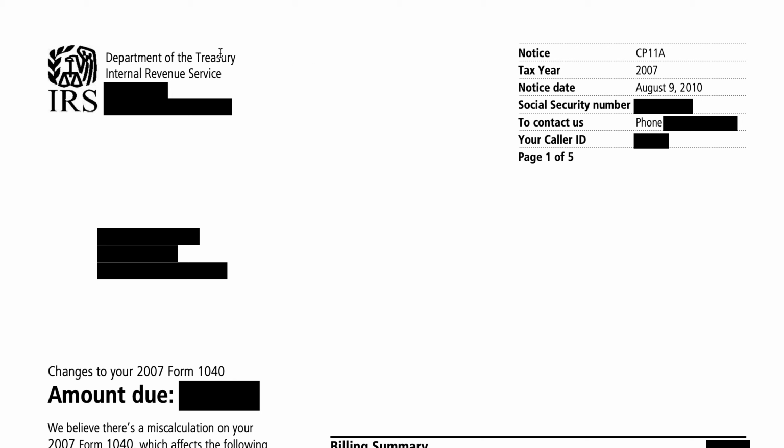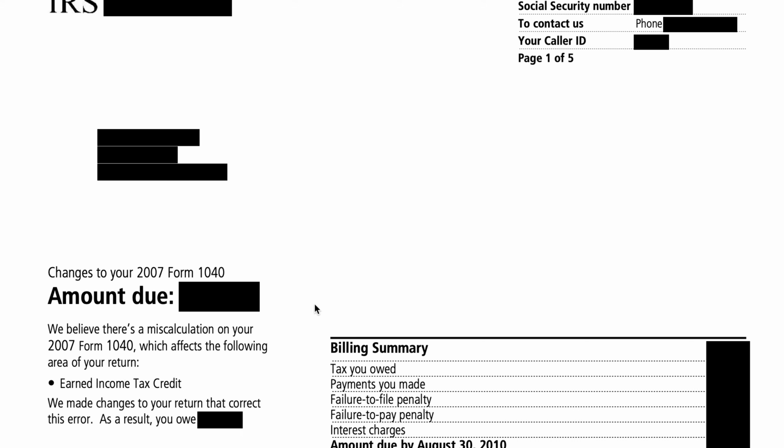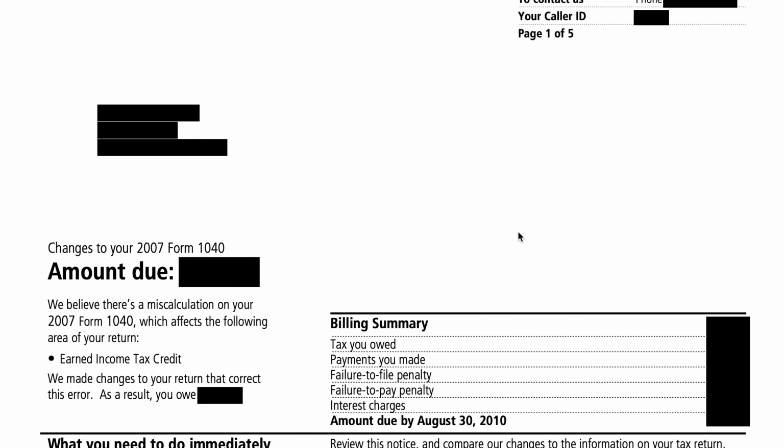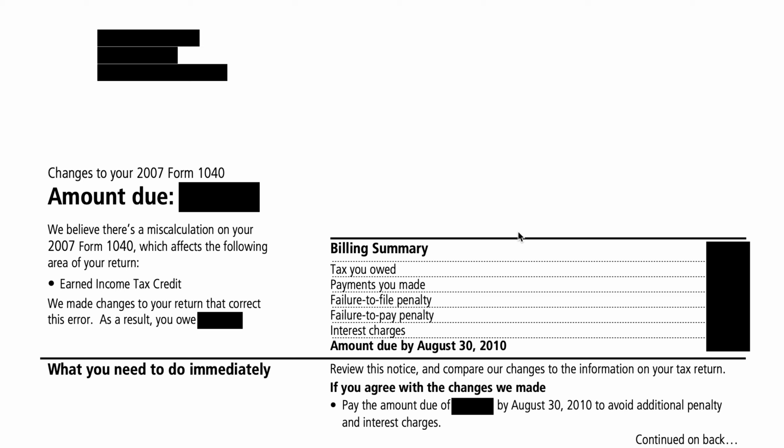This redacted information is the location of the IRS office. I'm not sure why that's redacted. The rest of this generally is dollar amounts. You can see all of these fields; these are redacted dollar amounts. So let's walk through this and see what we can interpret.